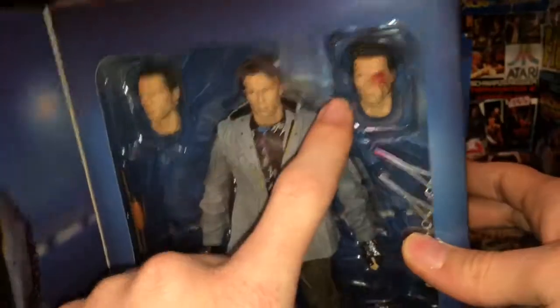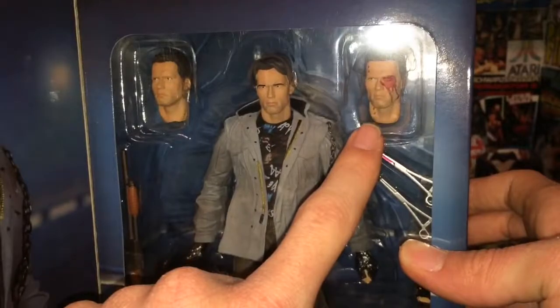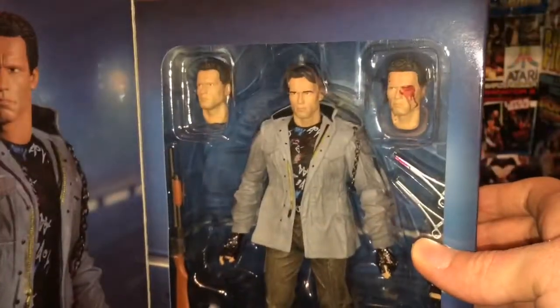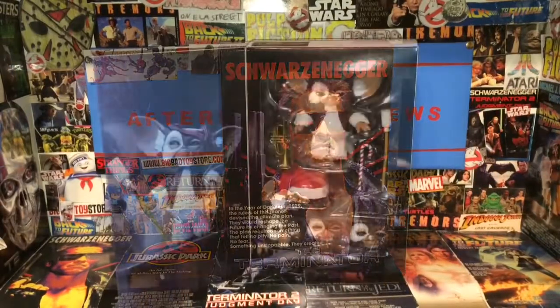I wish it would have come with the endoskeleton revealed eyeball, which came with the PlayStation Assault / the Tanker Truck Pursuit figure from NECA, which is an Ultimate figure. We will now have a look at number 6 on this list.